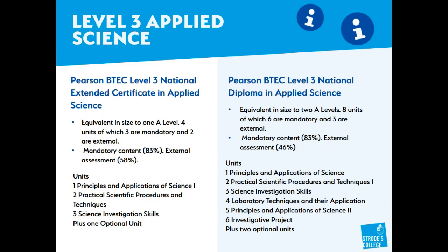So it could be, how do we know that plants photosynthesize? What are the factors affecting it? So they could go away and investigate, or they might want to go away and investigate, well, how fast does a daphnia's heart beat? Does caffeine affect their heart rate? So it's where their interest lies. It could be a physics one, or it could be a chemistry one, or it could be a biology one. And in addition to that, they do an optional unit as well.